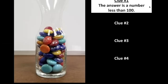Oh man, clue number 1. The answer is a number less than 100. So as a math detective, right now, my 2,000 estimate is wrong. So I'm going to write on my board less than 100. How does that change your estimate? How does this clue change your estimate?